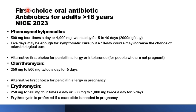The NICE 2023 recommendation for the first choice oral antibiotic for adults would remain phenoxymethylpenicillin with a dosage of 2 grams a day, either divided like 500 milligrams 4 times or a gram twice a day, for 5 days. That's enough for symptomatic cure, but when bacteriological cure is needed, for example in recurrent sore throats or in areas in which rheumatic fever is still abundant, then a full 10-day course would give a better chance of microbiological cure. So that's the first choice.